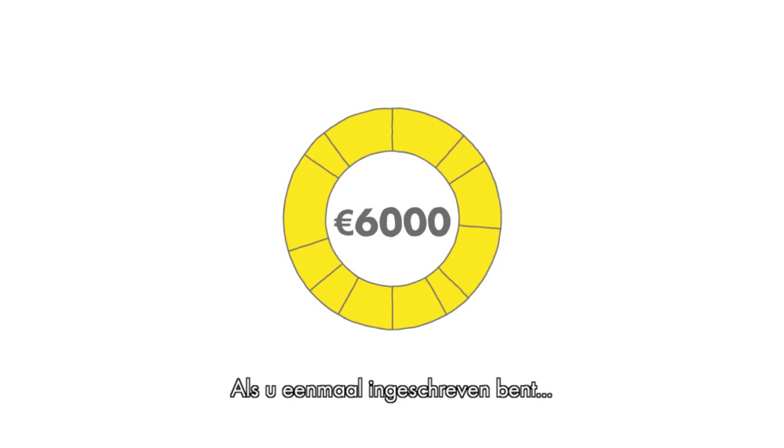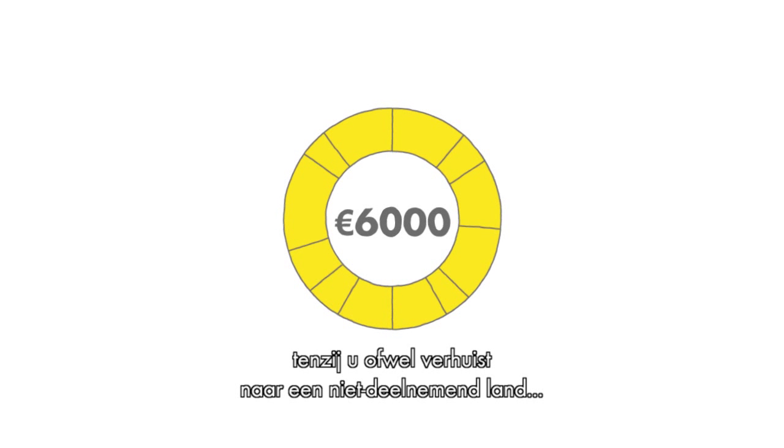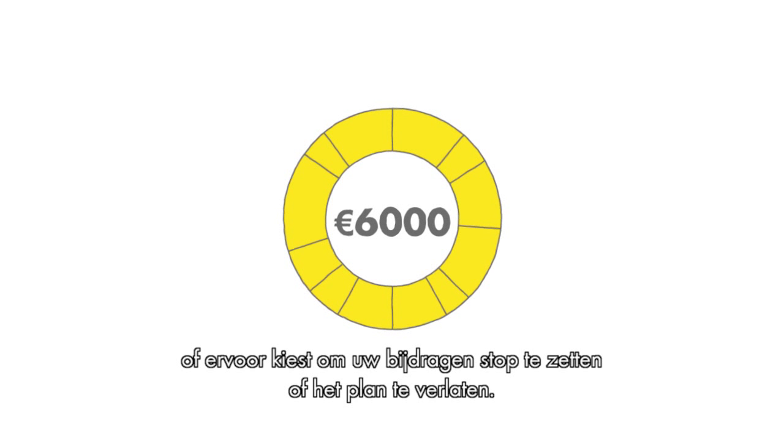Once you have enrolled in the plan, your participation will automatically continue in subsequent plan years unless you either move to a non-participating country or choose to withdraw or suspend from the plan before enrollment.